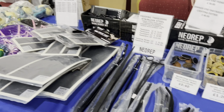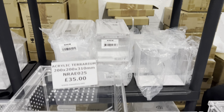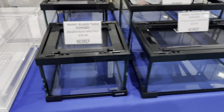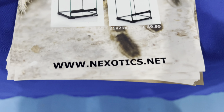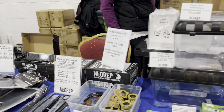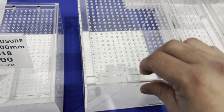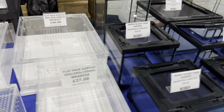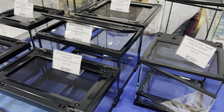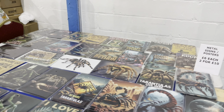There you go, guys, we're at Neo Rep. Enclosures, the acrylic enclosures, down to the glass ones. So, yeah, I'll stop in there. Really cool glass. They're all magnetically locked. I think I'm losing my voice already, this is not good. There you go. I think you guys are on Facebook and Instagram and everything. Yeah? Yeah.